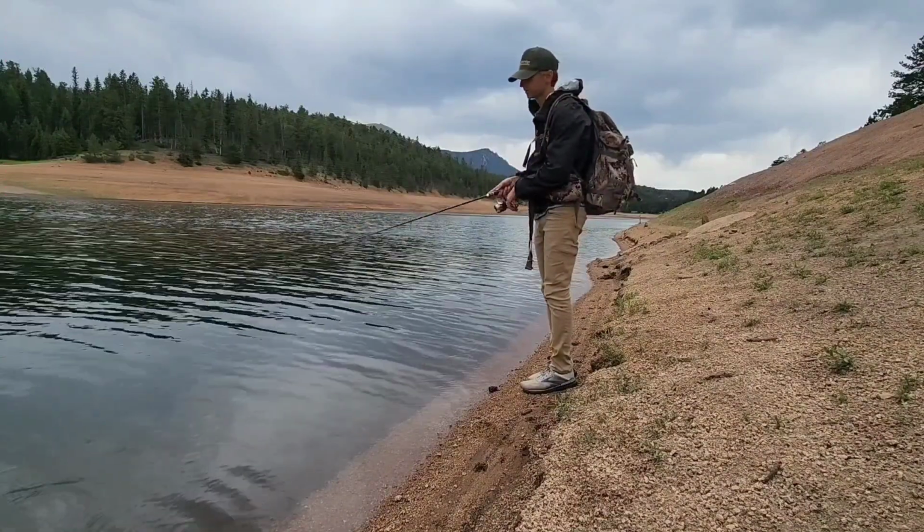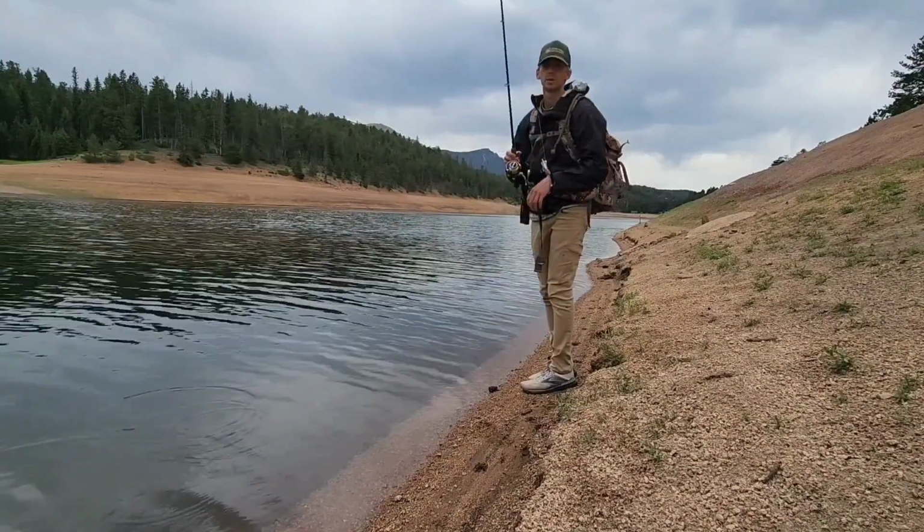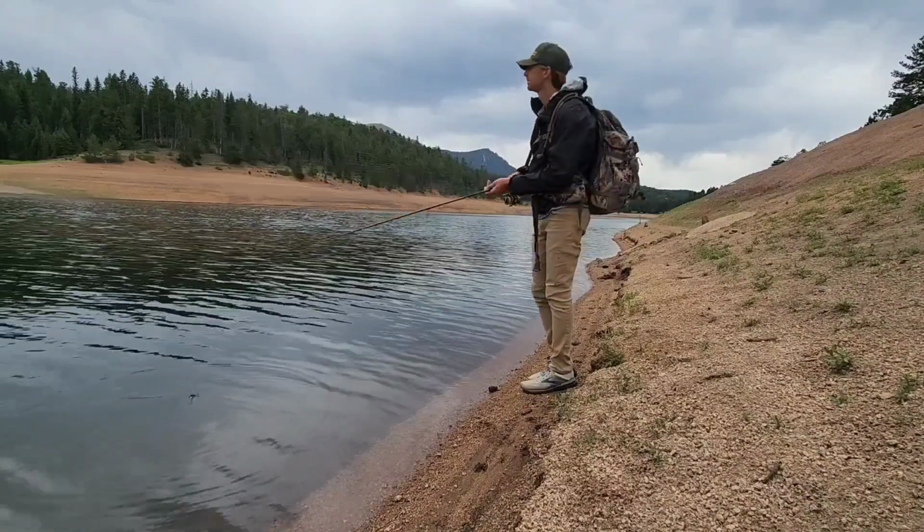And it's been far from simple to get on these things. Back to using the silver blade bait.